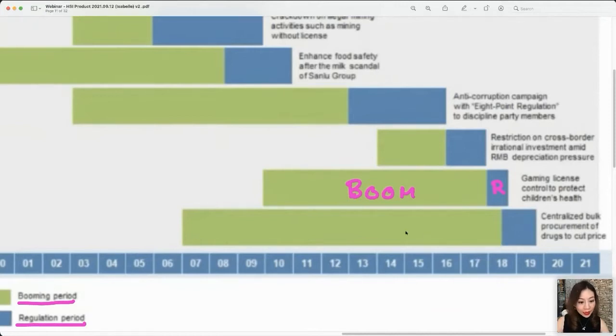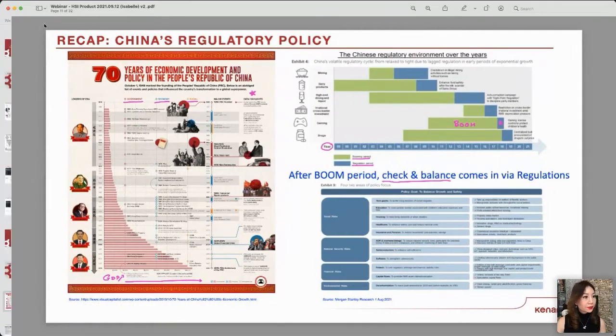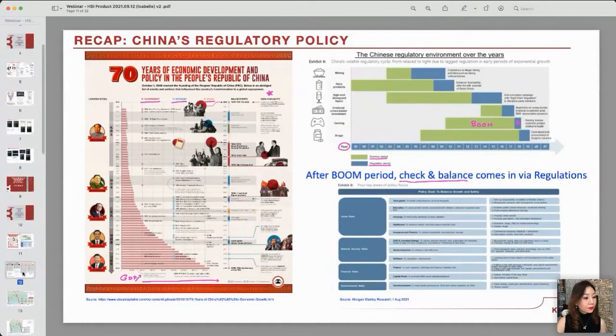Repeat. So the last one was centralized bulk procurement of drugs to cut price. Same thing as well. So boom and then regulation. Boom and then regulation. So that's how it works over there.